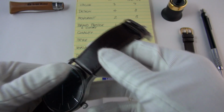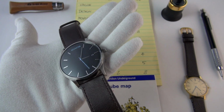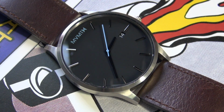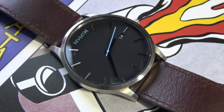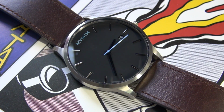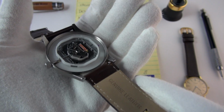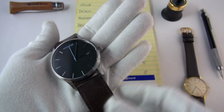I only give it 2 because somehow it has managed to capture the hearts and minds of the fashionista for some bizarre reason. I don't understand it. I feel it's boring. I feel there's nothing here that excites me at all. The only thing I like is the addition of bolt action spring bars. I think that's pretty neat, but you know, it's hardly their innovation. There's nothing here.